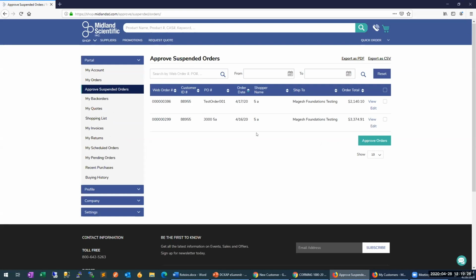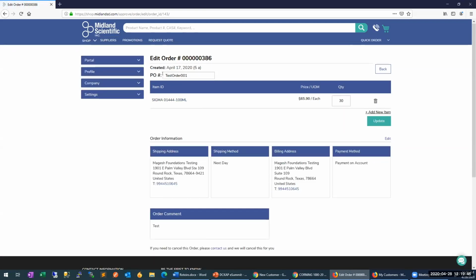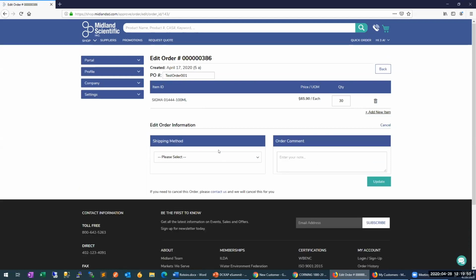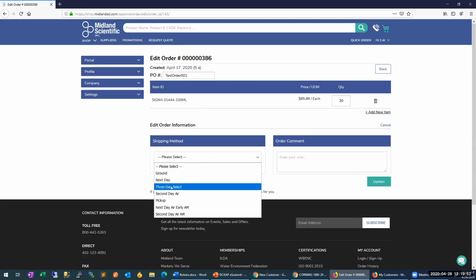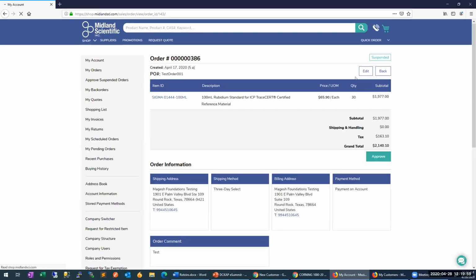So here's an example where this shopper here that is under this manager is trying to place an order above their limit. So they have the option from here to just select all the orders and approve, or also go to a specific order, edit the information if they need, let's say that they need to change the PO number or change the quantity, or also even change the shipping method. They can do that update here and just approve the order after that.